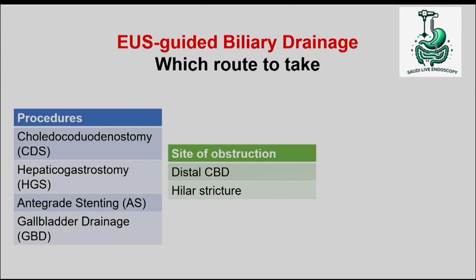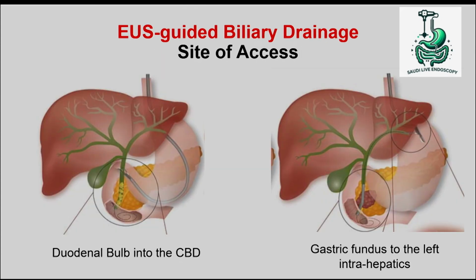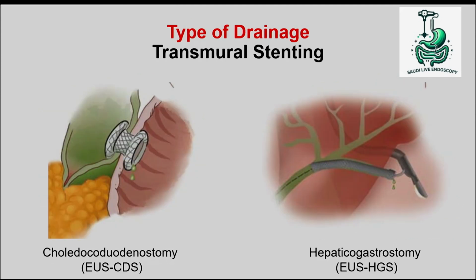And then also the anatomy: is it a patient with normal anatomy, or a patient with surgically altered anatomy other than Roux-en-Y, or, and nowadays we are seeing more and more, a duodenal obstruction with concomitant biliary obstruction. So, port of entry: duodenal bulb for the CBD and eventually also the gallbladder, gastric fundus for the left intrahepatics, while the gastric antrum for the gallbladder.